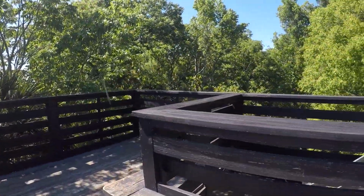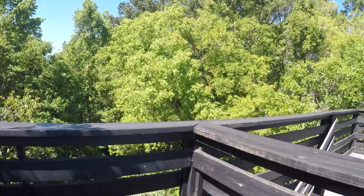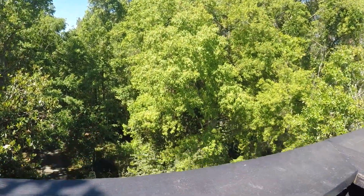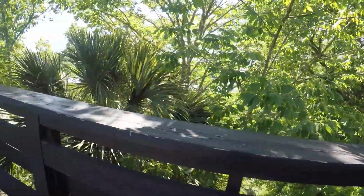Made it to the top of the observation tower, hoping to see some wildlife, but so far none. I've seen a few birds, but not many.